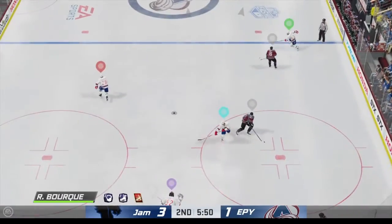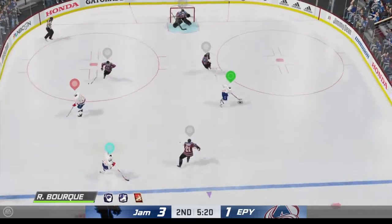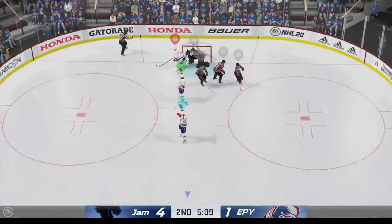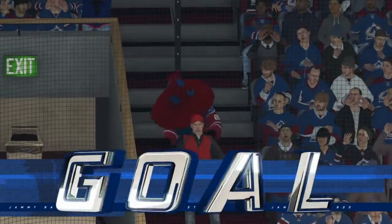Puck scooped up by Bork. Carries it across the line. Here's a chance right in front. He scores. That's three on the road. I can't imagine too many hats being tossed, though.